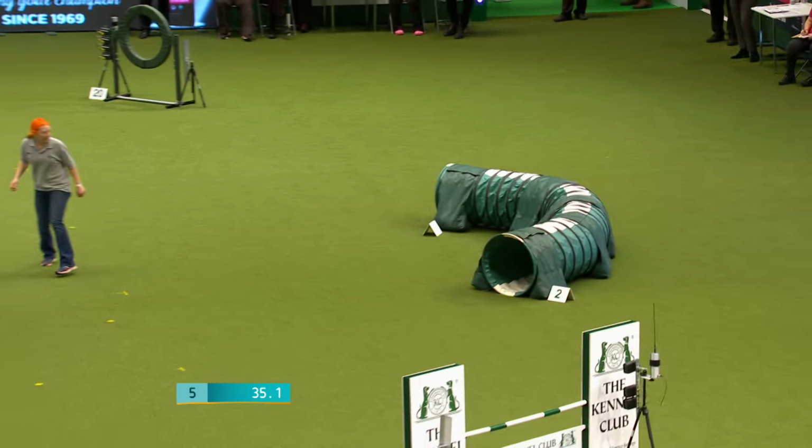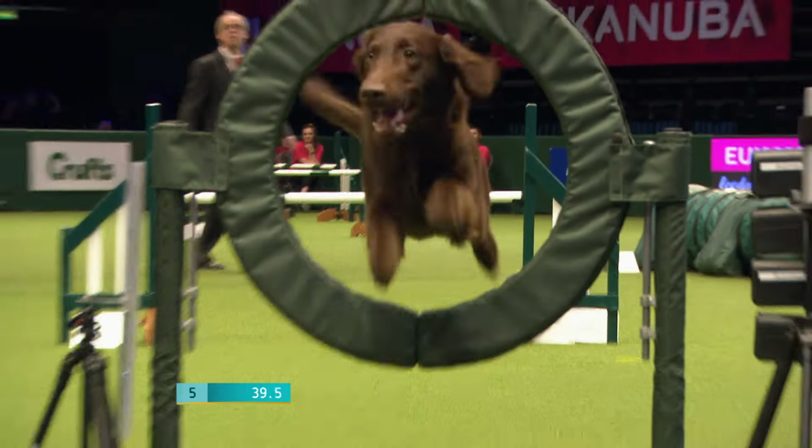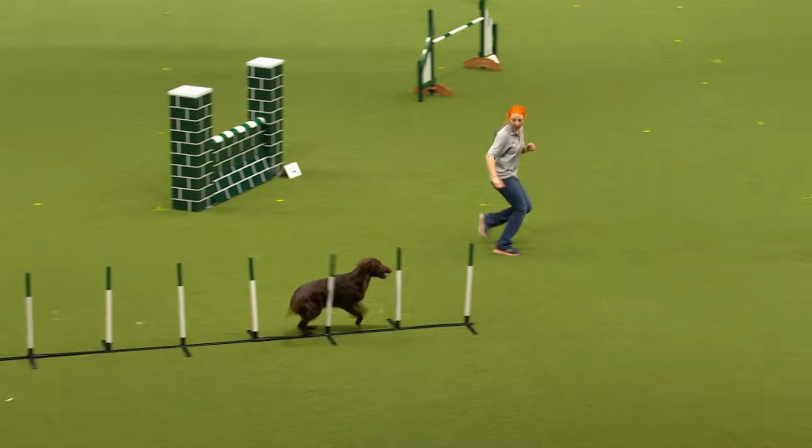As we come round to the last 3 jumps. Come on, Maverick, 1 more to go. Well done. 5 faults, 39, 9, 8, 3.